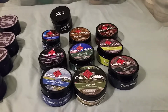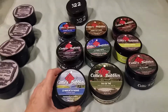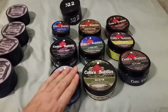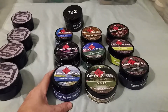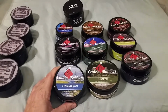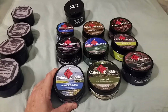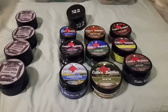All right, next we have the Cade's Bubbles Tote. And it is one of the early soaps that I learned about in the luxury area, along with Barrister and Mann, because these guys were on Amazon. And I got my start shopping on Amazon before I discovered all the rest of the goodness that's out there. And La Marche du Rissage was so highly recommended on Amazon, it's one of my first ones that I bought. It is really good, but I never really shave with any of these. I've just got so many soaps.